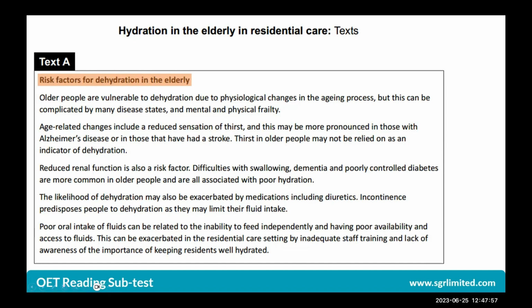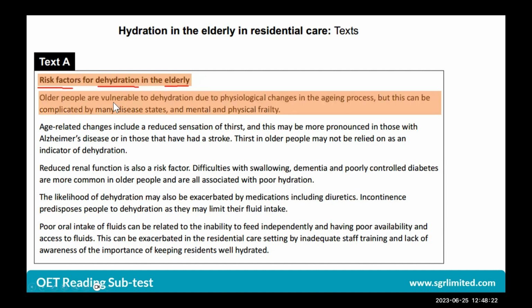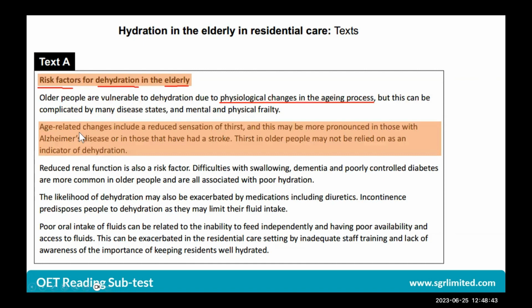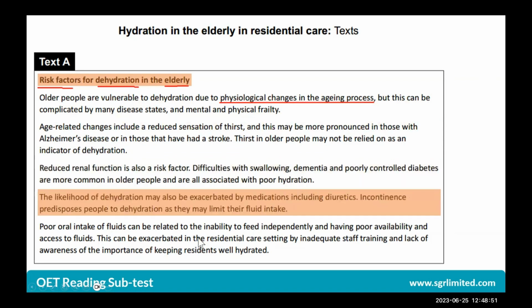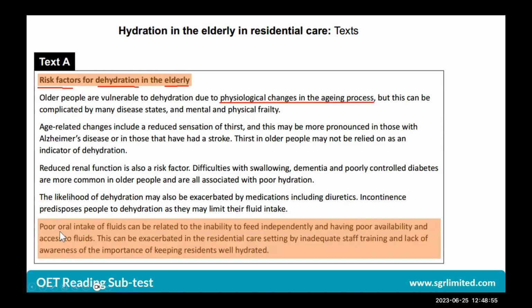This is all about the risk factors of dehydration in the elderly. So if you've got questions about kids or dehydration in children, you will not find it in text A. Why? It's very specific to the elderly and their risk factors. So if you look at your text A, it's all about the risk factors, vulnerable due to physiological changes. So there's our one risk in there: the physiological changes in the aging process. When you go into the next one, it's age-related changes, reduced sensation. We've got renal function in there. Medication can affect it as well. And then in here is poor oral intake of fluids.